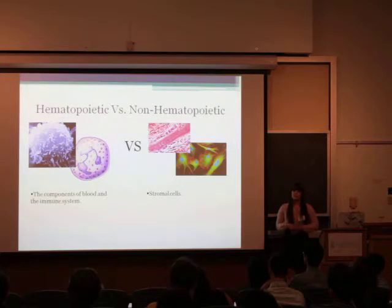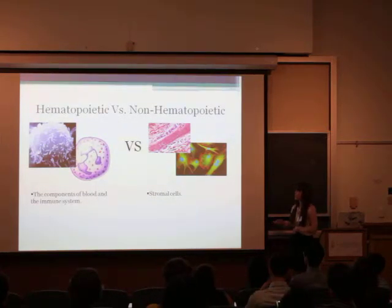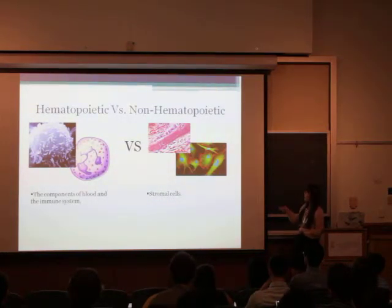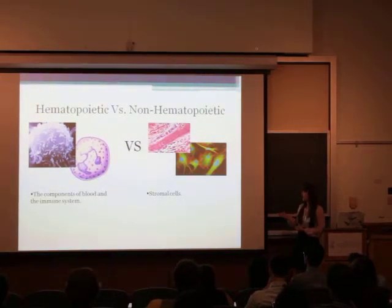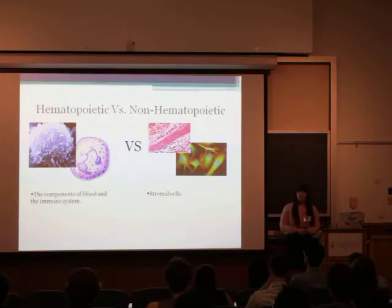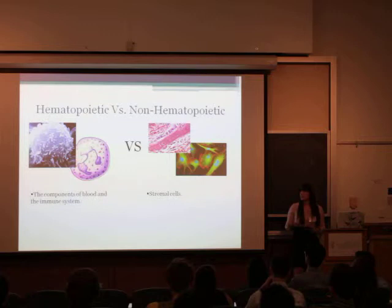So we broke up cells into two broad categories. These categories are hematopoietic cells and non-hematopoietic cells. Now, the hematopoietic cells are blood cells, cells that are in your immune system, things such as this. And the non-hematopoietic cells are stromal cells, which are cells such as fibroblasts and osteoblasts, which are in your bones, lungs, and skin.